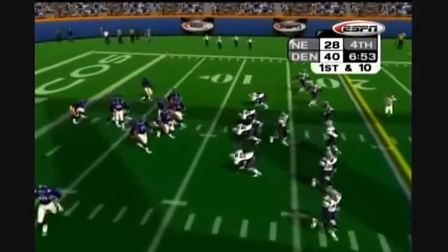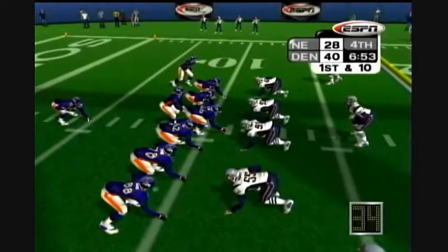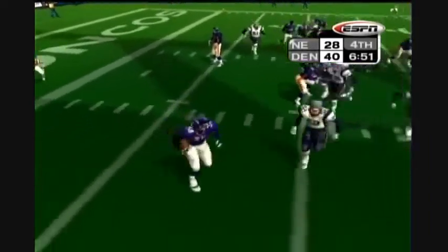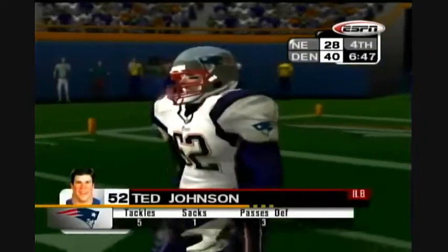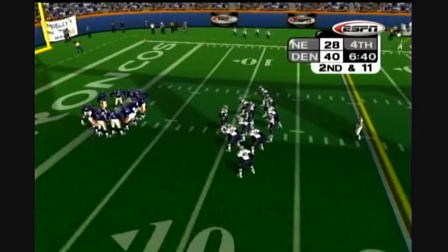First and 10 at the 10-yard line. Set. Cut. The pitch out by Greasy. Thrown down at the 9-yard line. That's his fifth tackle today. Chris, the defense took charge there, and now the offense is headed back to the drawing board.